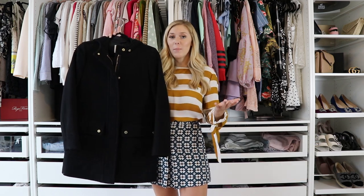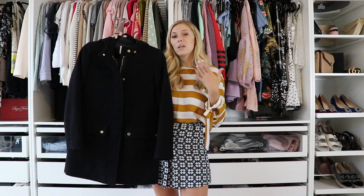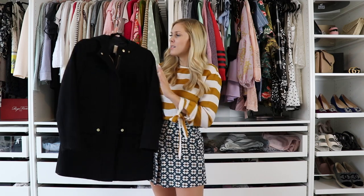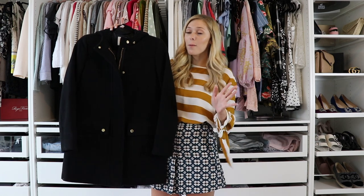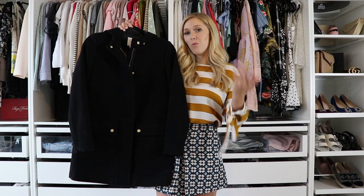If you live in a colder climate, I would definitely recommend investing in something that is a little better and warmer. But for me, this is from J.Crew. I think it was less than $200. And that was a good enough investment for me based on how often and how warm I really need this jacket to be. It has a hood. It's a neutral color, which I definitely recommend when going with a warm coat outerwear piece. Pick neutral and pick the warmth that you need for your climate.